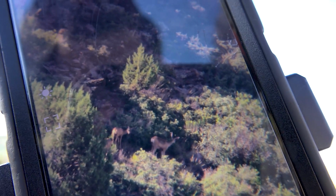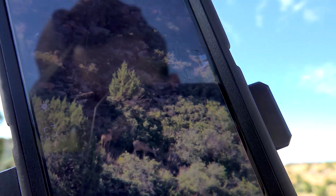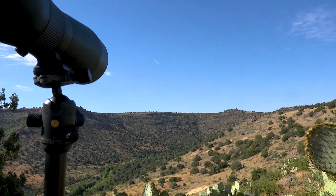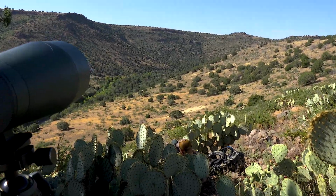Jake got the first spot of the day. Got a little buck in there, nothing crazy big, but it'll work. Couple does with him. There's Jake right there.